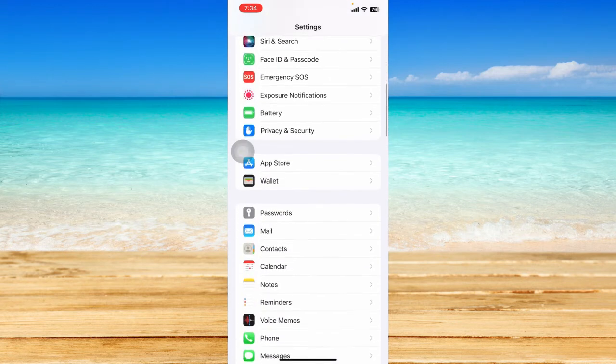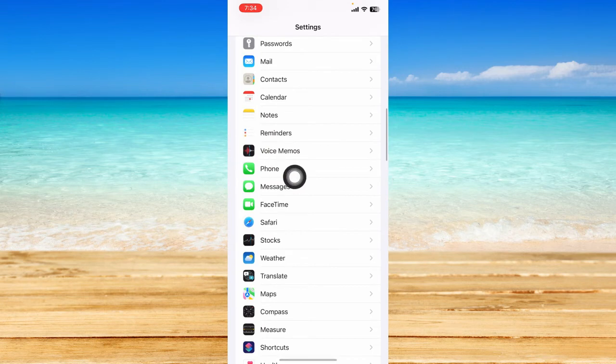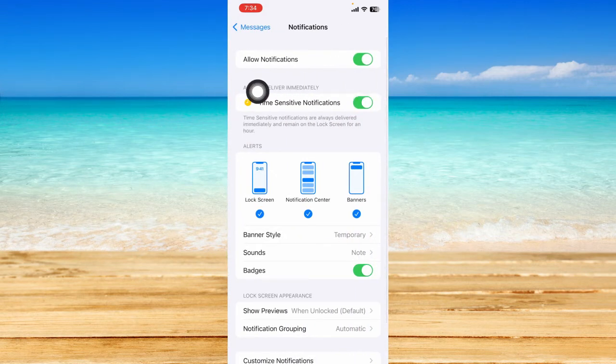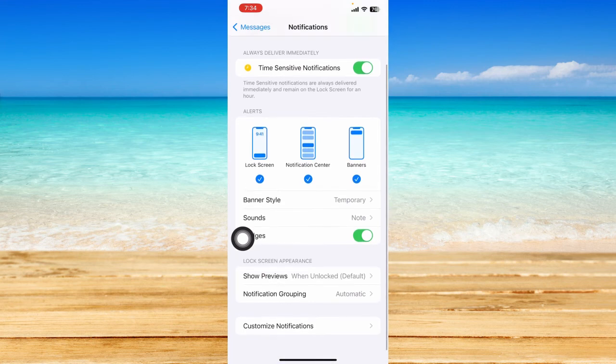Now, if that is not the case and you still don't receive the iMessage notifications, the last thing that you can check is still on the settings app. Scroll down a bit and find this messages option right here and click on notifications on here and make sure that you have allowed notifications as well as the time sensitive notifications and these alerts as well as you prefer.